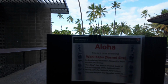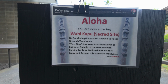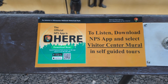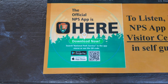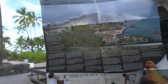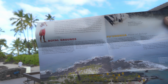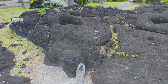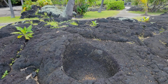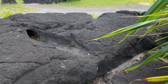First thing they want to let you know is that there's no snorkeling here. This is not two-step, and you shouldn't park here if your intent is just to go snorkeling. They have an app you can download if you want to listen to the area. And they also have a brochure with a little bit of information on it, just not as much as I would have enjoyed. I like seeing signs and reading them as I look out over and comprehend what I'm seeing. But they are marked. For instance, this area is number 4, and those bowls essentially were dug out of lava, and that's where they would do many of the processing of plants.